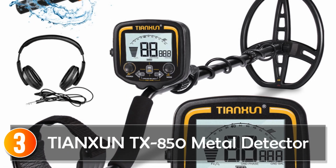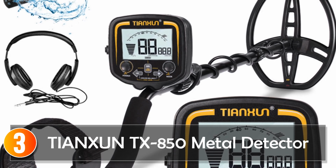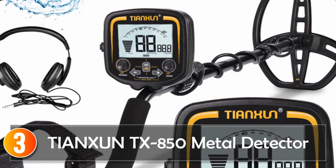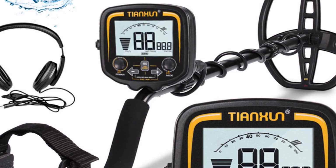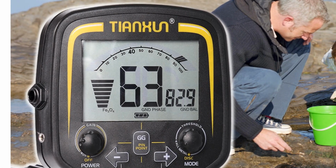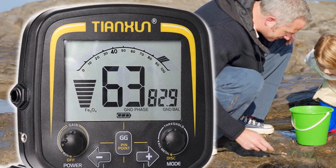At number 3, Tangzhen TEX 850 Metal Detector. Introducing the Tangzhen TEX 850 Metal Detector, a professional-grade tool that brings the excitement of treasure hunting to a whole new level. Packed with advanced features and exceptional performance, this metal detector is a must-have for enthusiasts and serious detectorists.